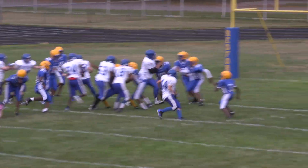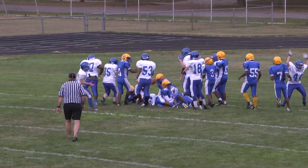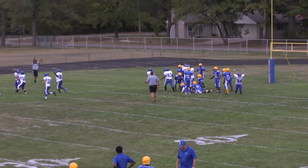Kirkowski has the ball. He's handing off. Wilson on his feet. Wilson trying to get in. And he is in. He is successful.